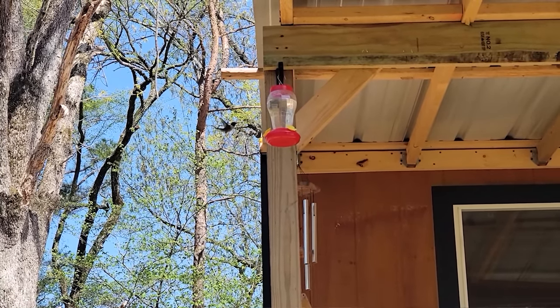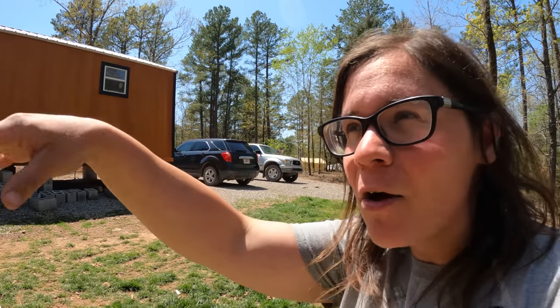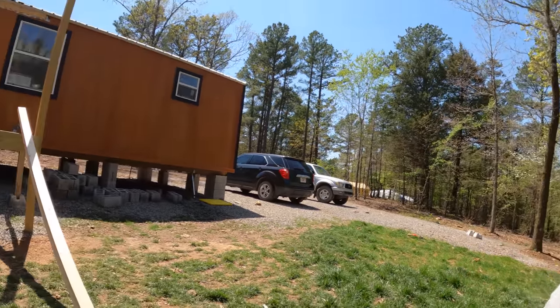The other day I came out here and there were six hummingbirds. Never seen that many before in my entire life, hanging out and fighting. They're fighting over the food, and one will come up out of the trees and dive bomb them, like, get out of my territory. It's the coolest thing to watch.